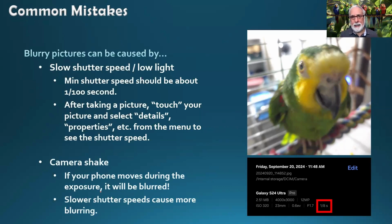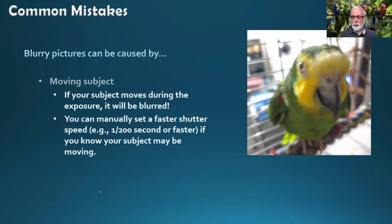Basically, it was caused by camera shake. I shook the camera when I took it. And when I say shook it, I didn't hold it completely steady. And it's impossible for a human to hold a phone or a camera completely steady. So slow shutter speeds will cause more blurring. But blurred pictures can also be caused by a moving subject. So even if you're holding the camera steady, if the subject moves when you're taking that exposure, the longer the exposure is, the more likely it's going to be blurred. You can manually set the shutter speed on every smartphone to something like a 200th of a second. You'll be more likely to get a sharp image when you do that. And you definitely want to do this if you know your subject is going to be moving. And what parrot doesn't move?